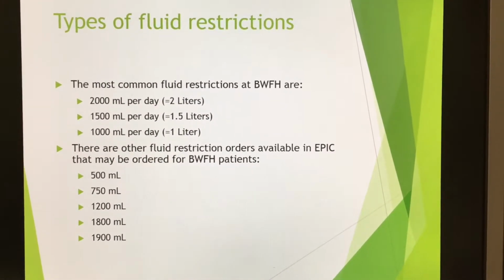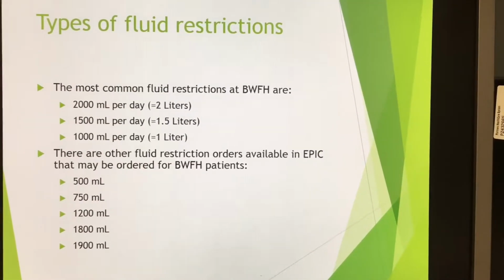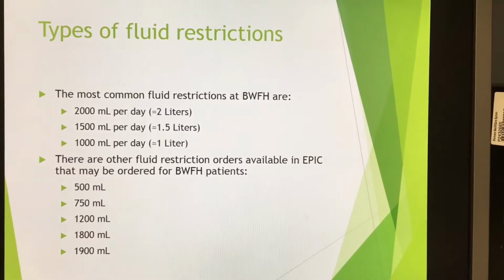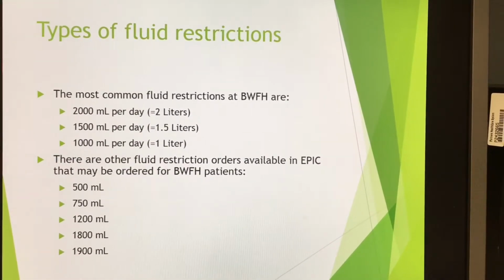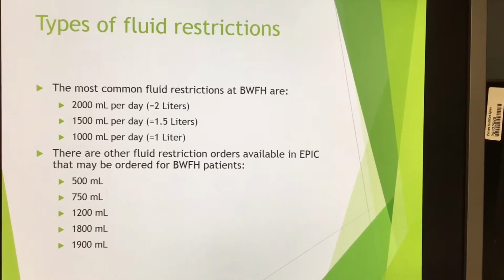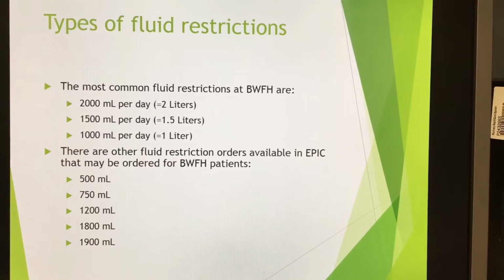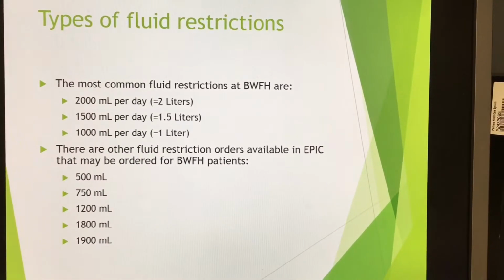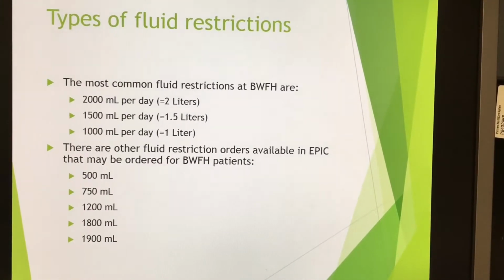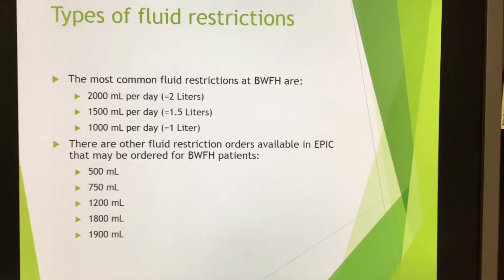The most common types of fluid restrictions we have at Brigham and Women's Faulkner are the 2,000 milliliters per day, which is 2 liters, 1,500 milliliters per day, which is 1.5 liters, and 1,000 milliliters per day, which is 1 liter. We also have other fluid restrictions in Epic, which can be ordered for patients that you may see from time to time. They are 500 milliliters a day, 750 per day, 1,200, 1,800, or 1,900 milliliters per day.